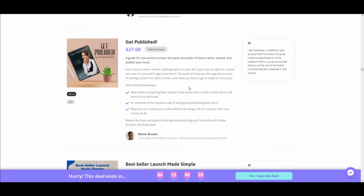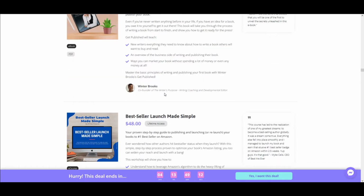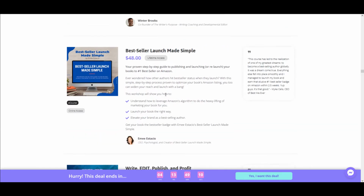Here you have a $27 ebook that you're getting. Again, why are you charging $27 for an ebook? I'll never know. I'm not going to comment on that.